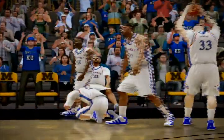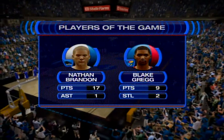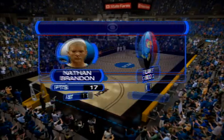Well, the better team won because they protected the basketball. They made sure they converted on the free throw line. They did all of the little intangibles we consistently talk about. And that was the difference in this game.